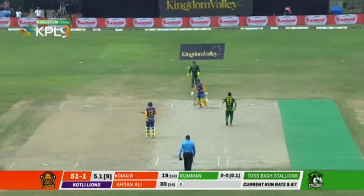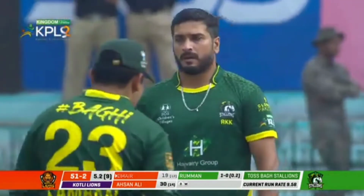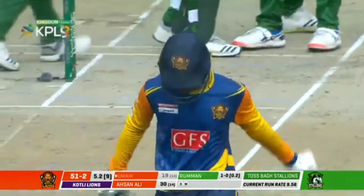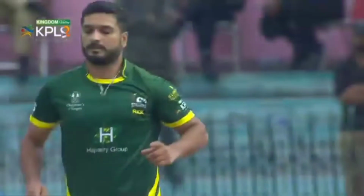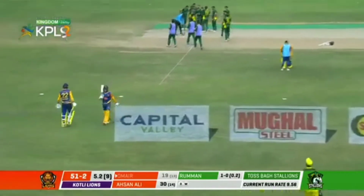Oh, he's been picked up. Inside edge onto the stumps. He's gaining confidence, Rumman Raees. Raees using the change of pace here. A little bit slower, and that's worked for him. A little bit unlucky for the batsman, coming off the back leg. But right now, they'll take it any which way it comes.